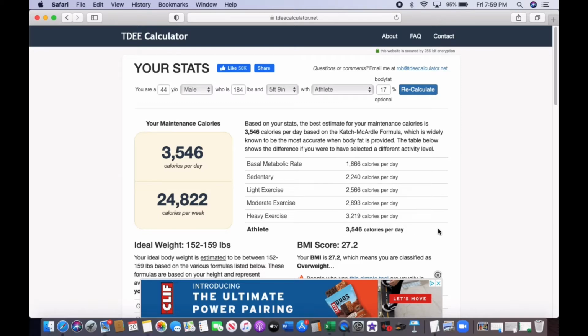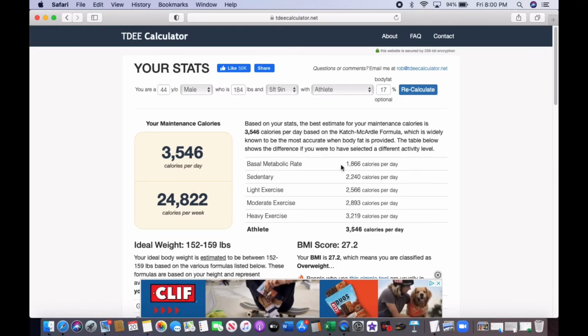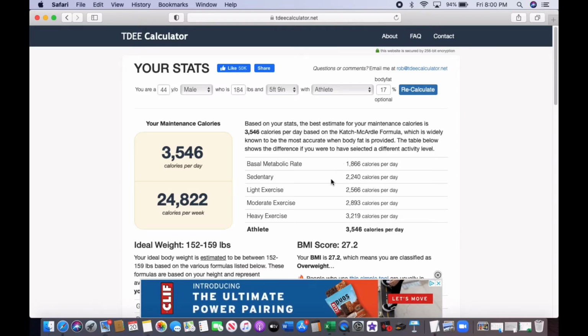So based on my current activity level, and my age, and my gender, and my weight, and my height, and my body fat percentage, this is telling me that my basal metabolic rate is 1,866 calories per day. Now it's telling me that my maintenance, or my TDEE, total daily energy expenditure, is 3546. So that's the total number of calories I burn on a daily basis.